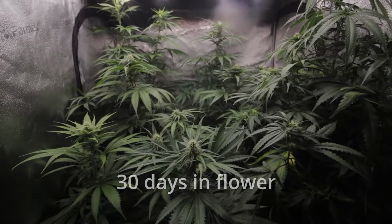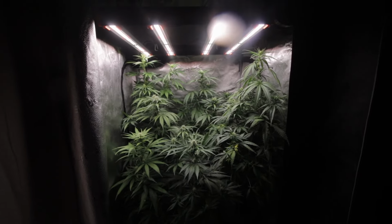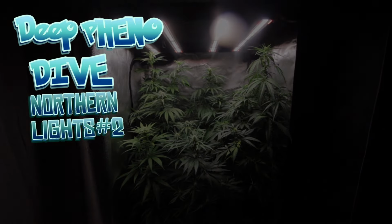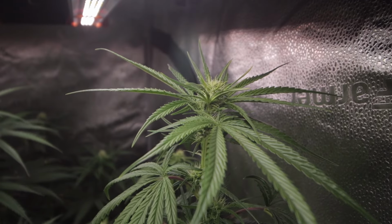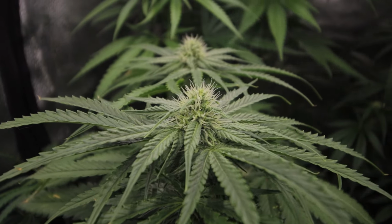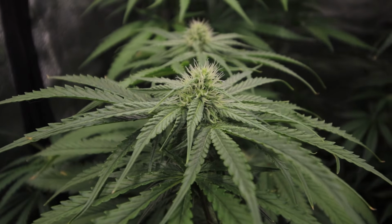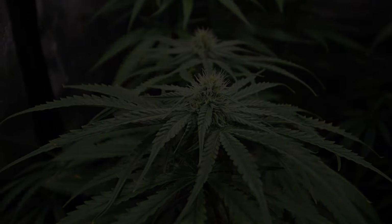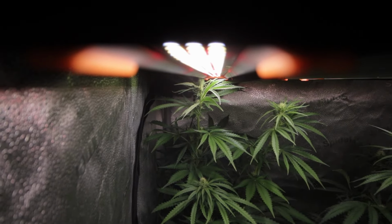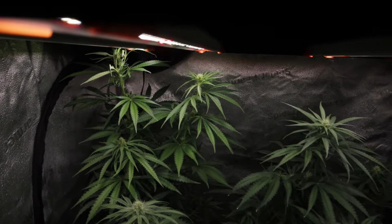Jumping all the way to the current day of exactly 30 days into flower, the terpene profiles have developed a lot more, and these are the last phenos to dive into. Before we dive in, the main intent of this grow is to observe an authentic genetic, original primary color strain, aka Northern Lights number 2, and pick the best pheno. Looking at the phenos that have made it this far into the selection process, we actually have quite a bit of very specific and distinct traits from each plant.